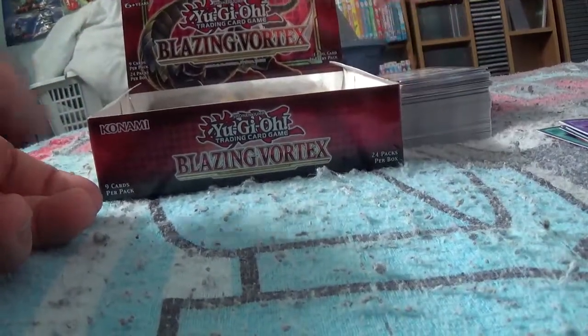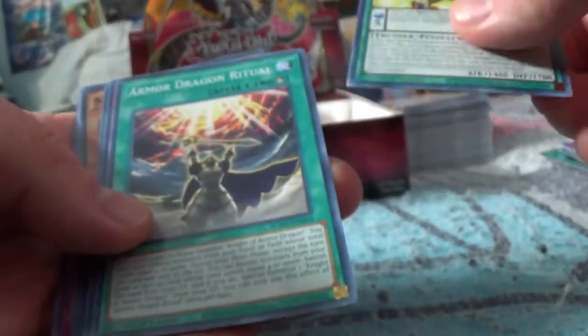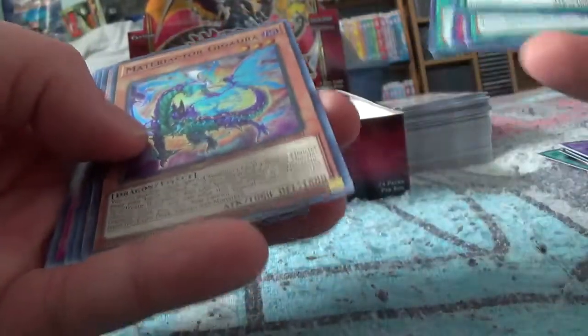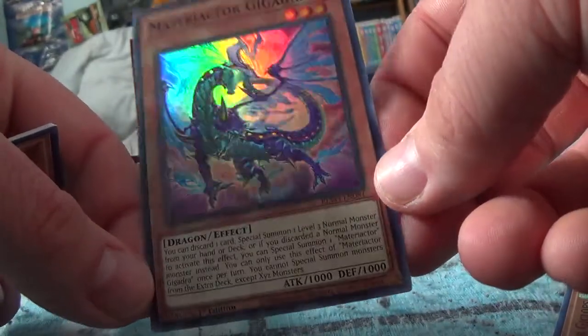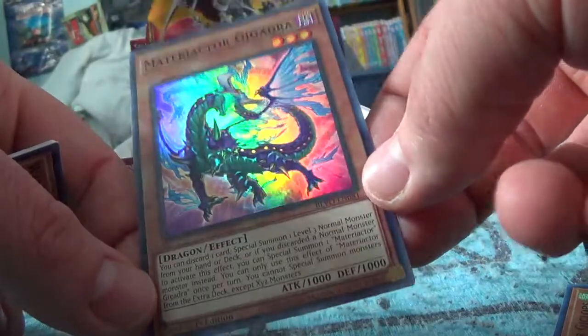Well, so far, we have not seen the main monster that's on the front of this card pack. Well, maybe we'll acquire that one, maybe we won't. I'm only getting one box of Blazing Vortex, so if I don't get it, oh well. Wow. Nice looking dragon. So shiny.